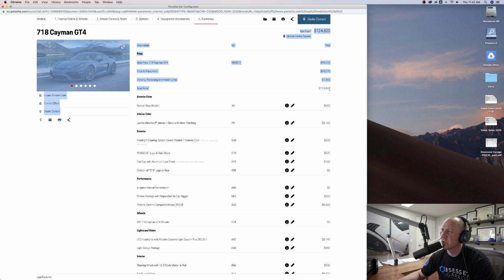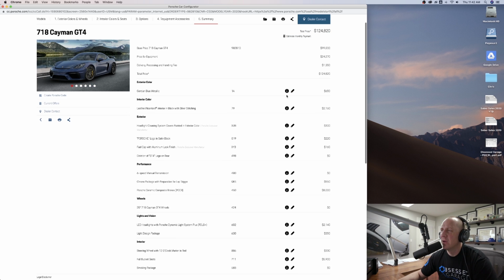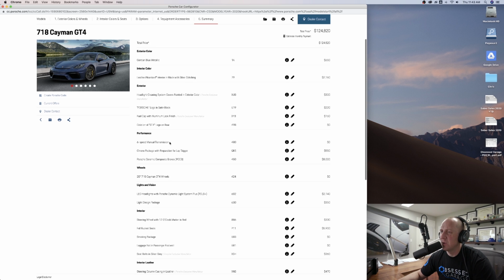So the car is going to be just shy of $125,000. There's Gentian blue, the black leather interior, $2,160. Doing the headlight cleaning systems in the exterior color was $300. Porsche logo in satin black was $220, and then the fuel cap was $160, and then we got rid of the GT4 logo. 6-speed manual, chrono package, Porsche carbon ceramics, which I would highly recommend you do.